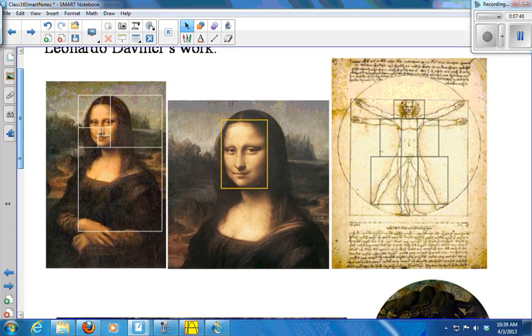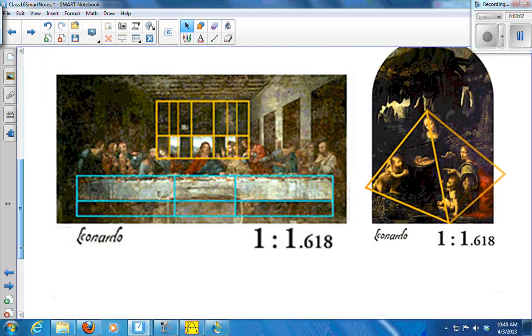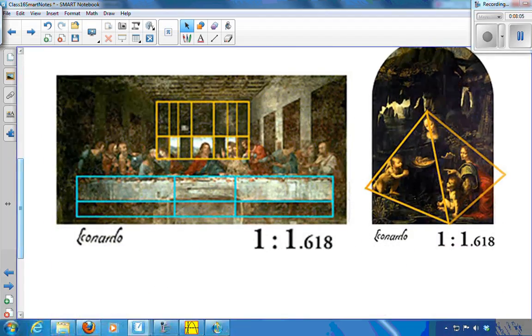Leonardo da Vinci used the golden ratio in lots of his work. We see lots of golden rectangles used as part of the composition of where to place things, how large to make them, things like that. We have golden rectangles. We have two golden triangles here, those 36, 72, 72 triangles.